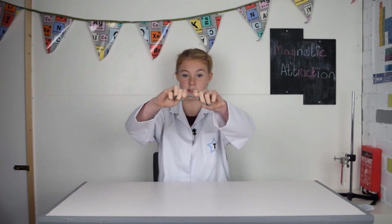Hi, this month Timstar have sent me some neodymium magnets to experiment with. Neodymium is a rare earth metal and these magnets are super strong.